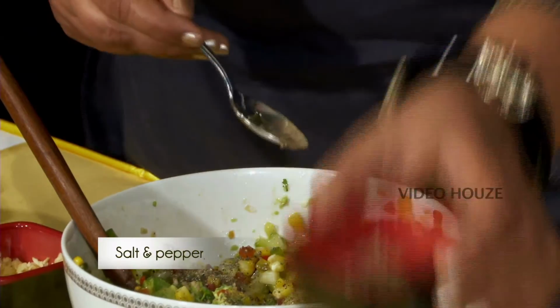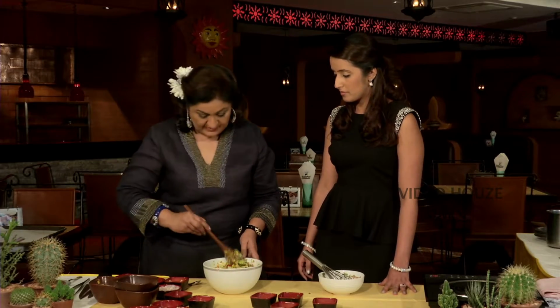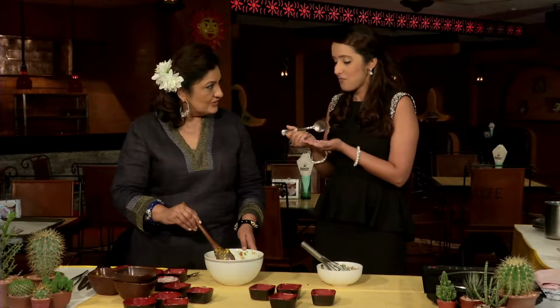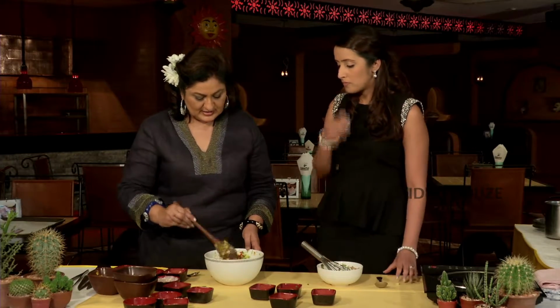Some salt and pepper, black pepper powder, a little bit of salt. You have to taste and tell me if the salt and all is okay, or if you need some more of the dressing. I think it's perfect. Salt is okay? It's perfect. Do we need more of that? No, I think it's perfect. So here you go. We've got a grilled corn salad with cilantro vinaigrette.